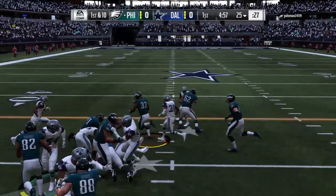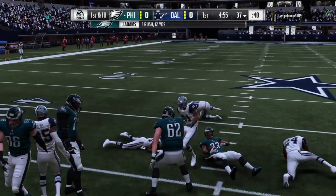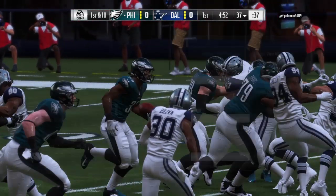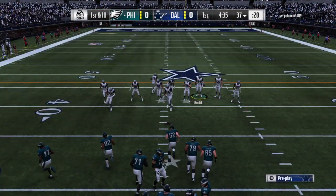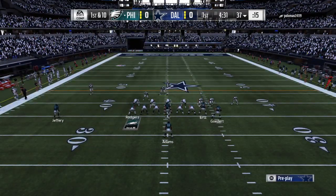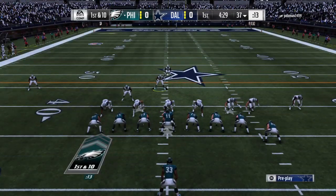First carry for Josh Adams, and they're able to get this one across the 35. Right off the bat, it's a first down to start the drive, 12 yards. Come on now, let's go. That's a very nice gain there, a confidence-building run. Love the execution up front, and the way he pressed the hole, absolutely perfect.